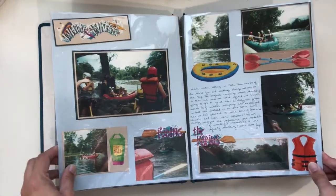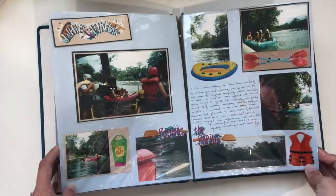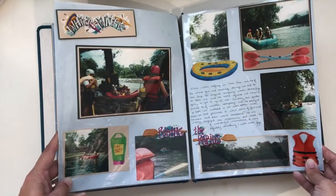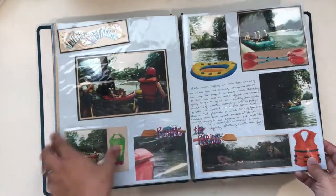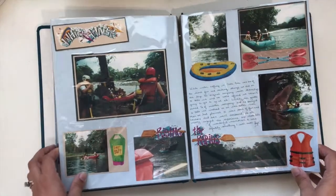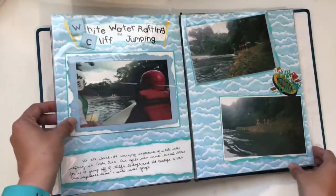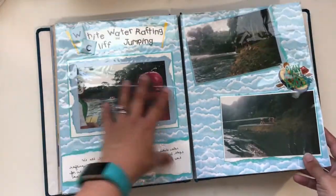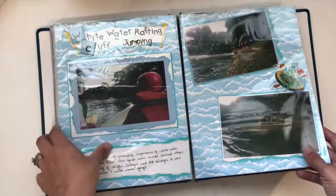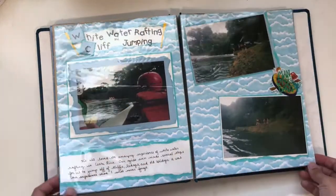Whitewater rafting. Look at those fancy theme stickers. Holy moly, those are great. This is kind of cool because I just recreated this experience whitewater rafting for my kids this past week. So, very cool. Pictures are kind of dark, of course, but whitewater rafting, cliff jumping, more of that fancy title work. Lots more tearing, inking some edges.